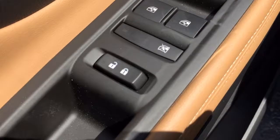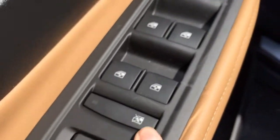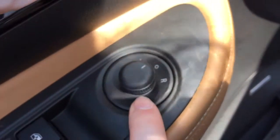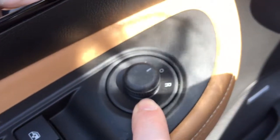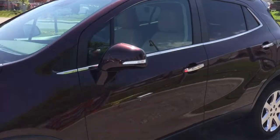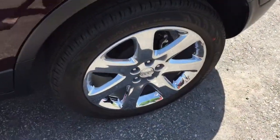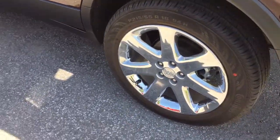And we'll end it off just on the driver's side door here with your basic controls. So you have your power lock and unlock, window locks, power windows, and power heated outside mirrors. And as I make my way to the back of the vehicle here, just wanted to point out a few things. So first, we have the integrated turn signal on the mirrors. As well, we have these beautiful 18-inch aluminum wheels.